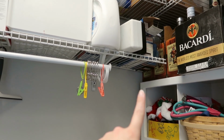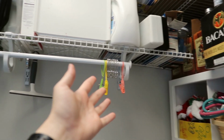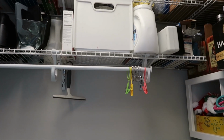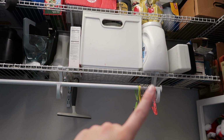We've got electric knives. Why do we have 3 of them? I have no idea. We've got extra dryer sheets and laundry soap. These are also things that I buy when they're on instant savings at Sam's Club. So we've got extra of those.